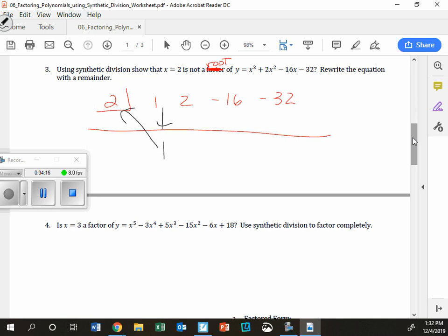Okay, you should have gone 1 times 2 is 2, 2 plus 2 is 4, 4 times 2 is 8, going a little fast there. And then this would be negative 8, sorry. Negative 8 times 2 is negative 16. And now they still don't work. They told us it wasn't going to work.